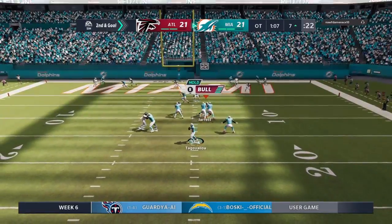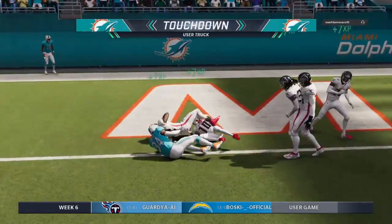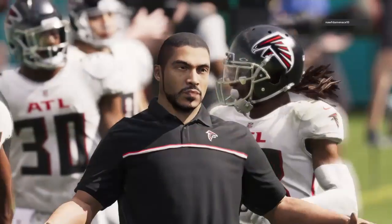Here's Tagovailoa to throw. This will be caught at about the 5. And he will take it in for a Dolphins touchdown.